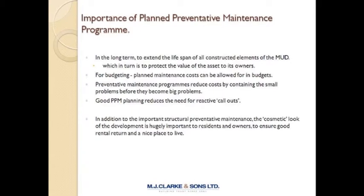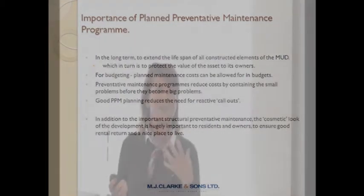In addition to the important structural preventative maintenance, the cosmetic look of the development is also hugely important to residents and owners to ensure a good rental return and a nice place to live. And I think sometimes people on the board of directors of different properties are hugely interested and informed about the actual building work and the construction work of the development. But the people who are living there and who are trying to rent out their accommodation only really care that the place looks nice when somebody walks in the door and that everything works.